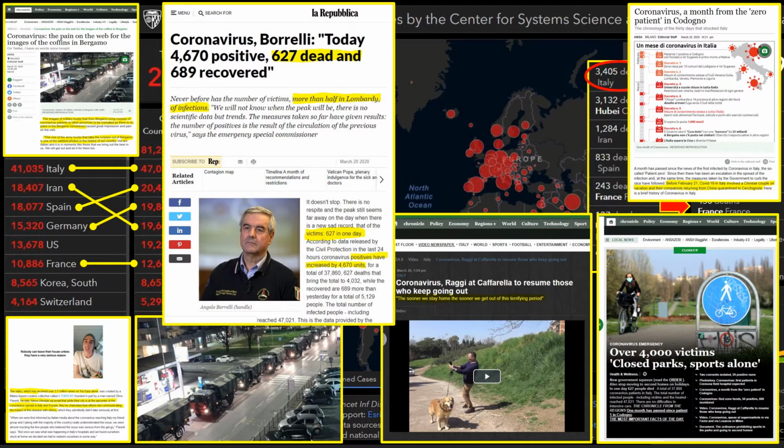And on the lower left, there was a video that went viral a couple days ago from Italians trying to plead with people from the rest of the world to take this seriously.